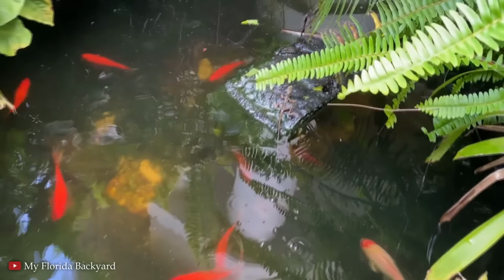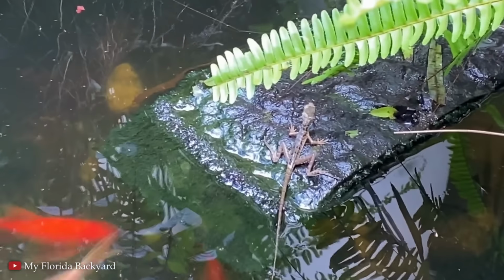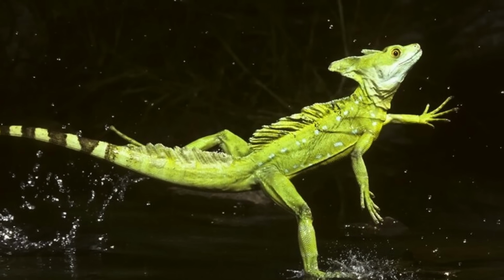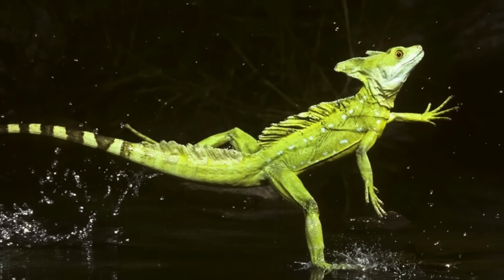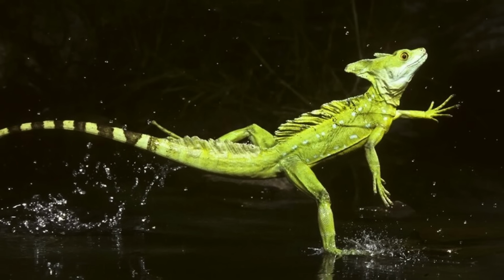Their water-running ability is down to a number of structures within the body. The lizard's hind legs are significantly longer and more powerful than its front. The toes of their hind feet have elongated fringed scales that increase surface area and help distribute the lizard's weight more evenly across the water's surface.